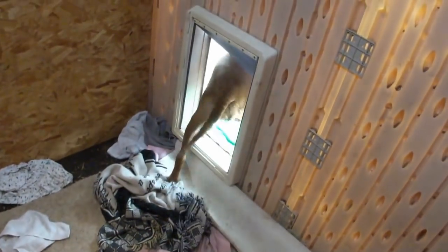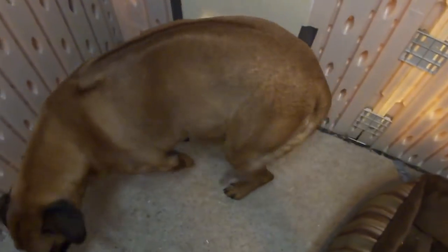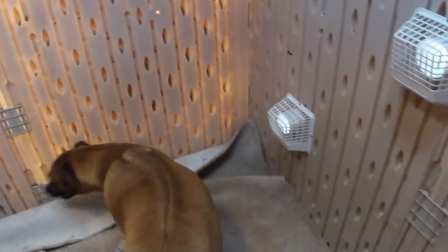And one more thing I want to check on is my dog Amani to see if she's had puppies. Let's check that out. Alright guys, I'm here with my dog Amani in my air-conditioned, climate-controlled, heat and AC doghouse, and she has not had the babies yet. And she is ready. Look at her. She's so fat underneath there. She's ready for babies.